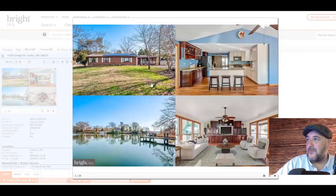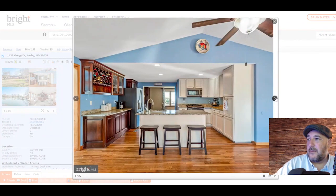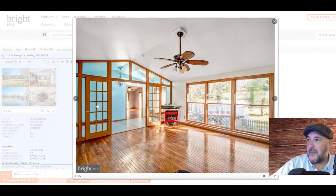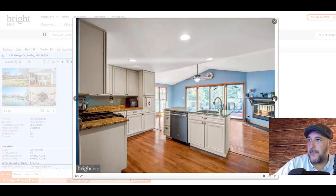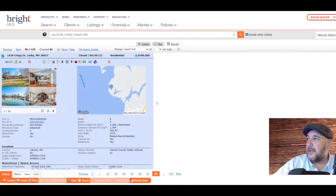Greg Drive, Lusby, $580. I'm trying to remember where Greg Drive is. I think this is right next to that last one. So the house is a little dated. It's decent size. It's 2,100 total. No, 2,100 above grade. Okay, I know. I've been in this house too. I'm familiar with this one.